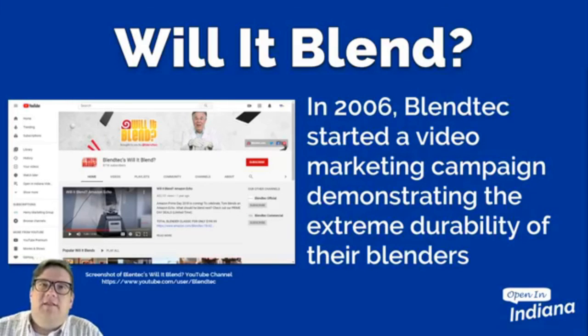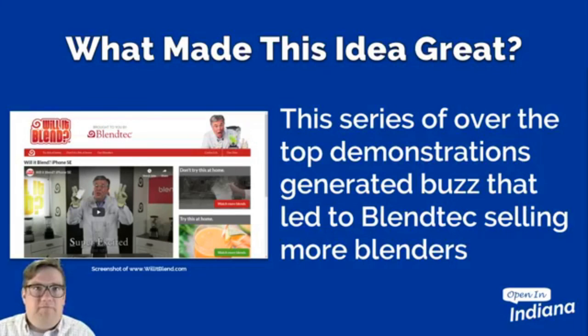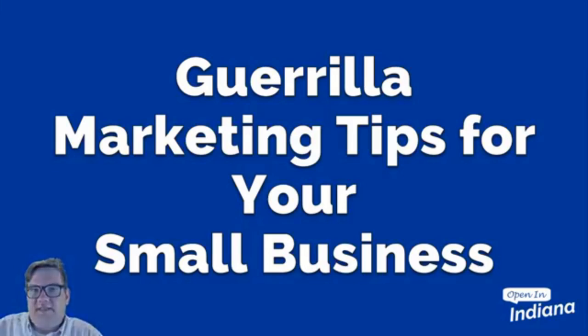What made this interesting was that it demonstrated the extreme durability of their product. It also did so in a way that was entertaining. It wasn't throwing the regular everyday ingredients into the blender that many of us do at home. It was something that was just so far over the top that ultimately it generated buzz around BlendTech blenders, which led to an increase in sales. Now, their very first video went online in 2006, and they're still posting new videos to this day and have even launched a website around BlendTech blenders in this branding of willitblend.com.